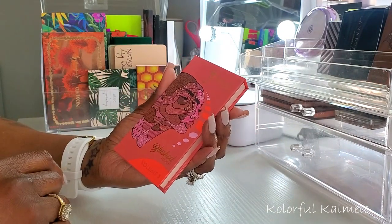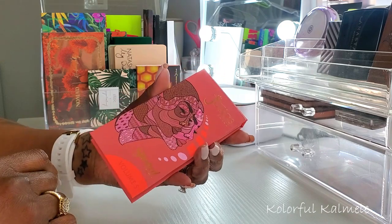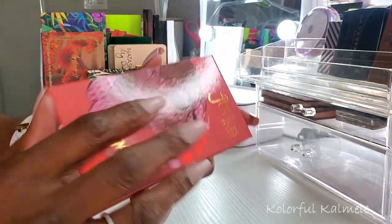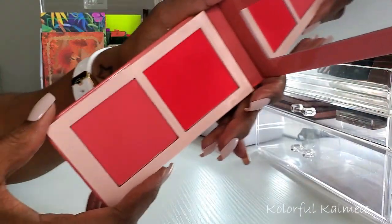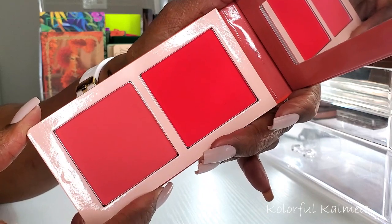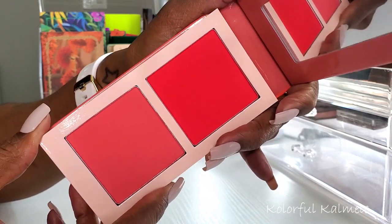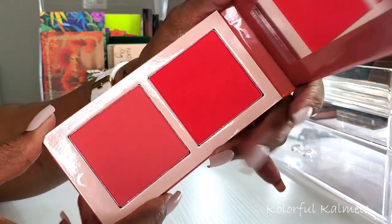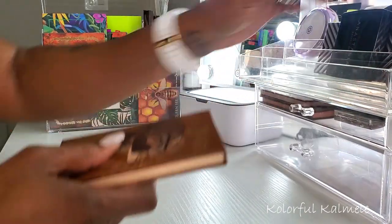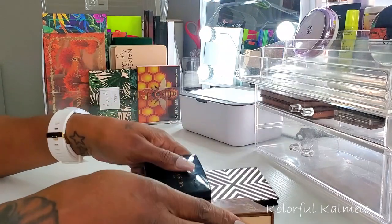Juvia's Blushed Rouge. This is volume 5, okay? Y'all know the pretty gorgeous packaging. And these are the colors in here. Beautiful, beautiful shades. Beautiful. These give me more of like a summertime vibe. So, yeah, I'm going to go ahead and put this back. And then we'll move into bronzers right quick.